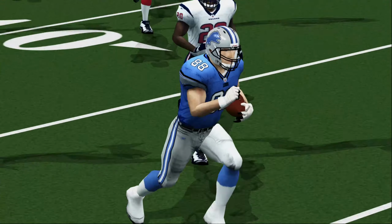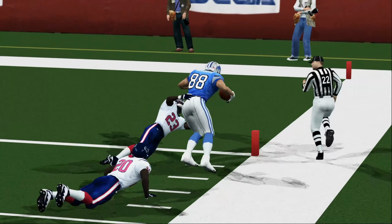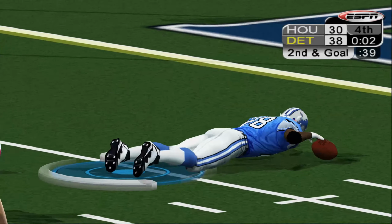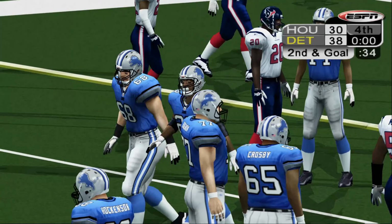Caught, and now fight for more yards. You can't coach that. Another touchdown for him, and another wonderful. More importantly, they keep the clock running. Great play. Peterson goes right up the middle and chews up about four on the play.